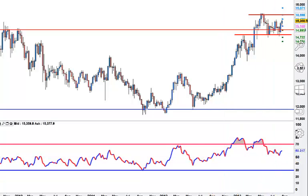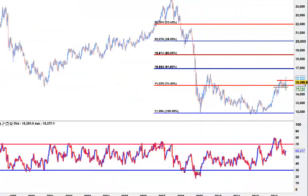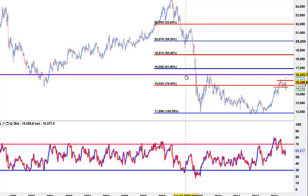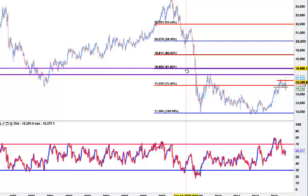If we look left, and we can see that the next main area of resistance is this 162.40. This is the fibs on the last big move, which puts us up to 169.50.